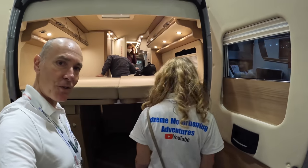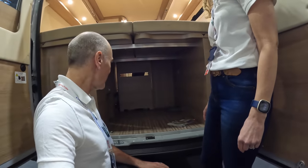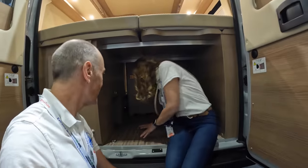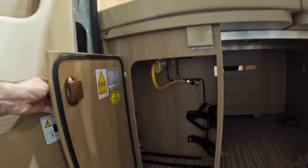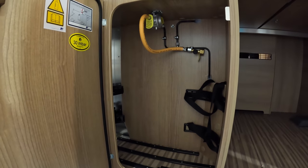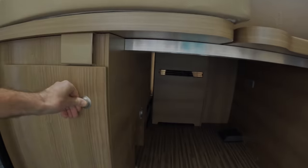Excellent. As usual with these type of vans, you get a huge load of space underneath the back bed. That is massive, isn't it? Not sure you get your bike in there. No. I don't know, maybe a folded bike. And you've got your gas locker there, room for two gas bottles. This lifts up, doesn't it? I would say. Do you think?